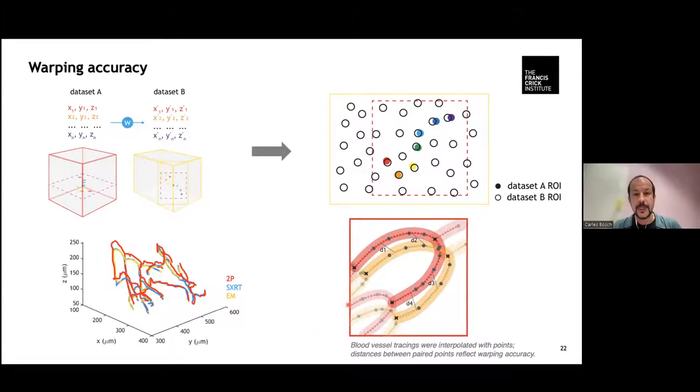Then we identified nodes in those blood vessels that were unique, namely, for instance, the branching points that are unequivocal, here represented by X's, and interpolated a large number of nodes between those points, so we could actually pair locations across data sets. By measuring the distance between those paired locations, we would then get an insight on the accuracy on how that warping had happened.